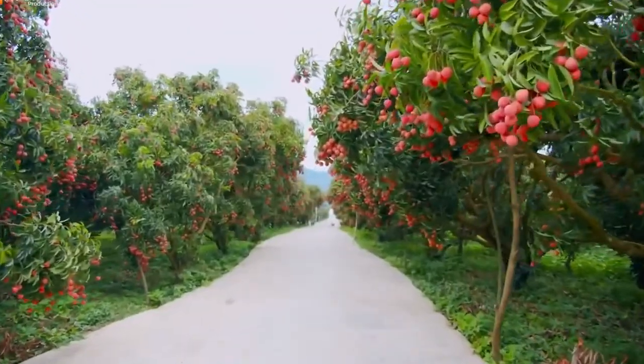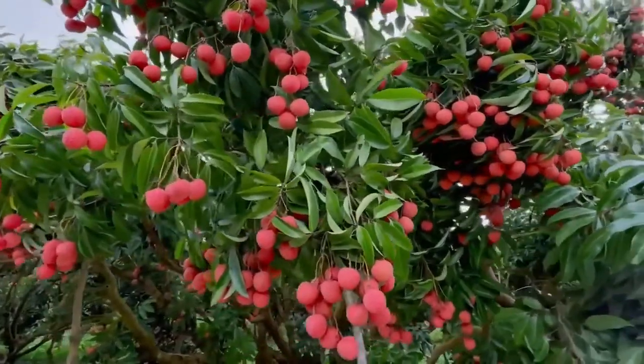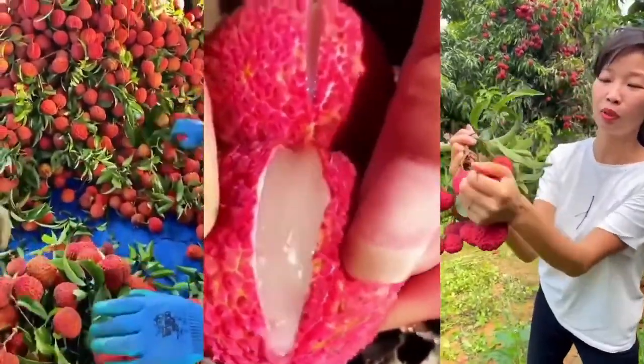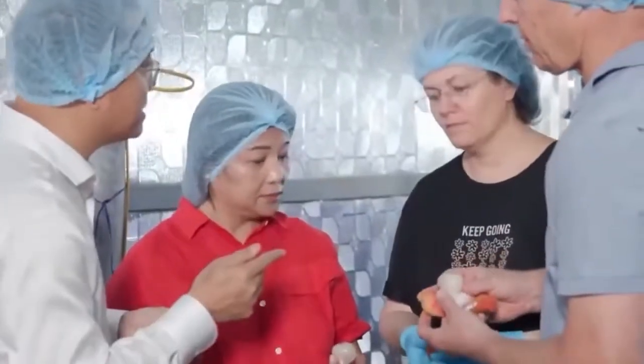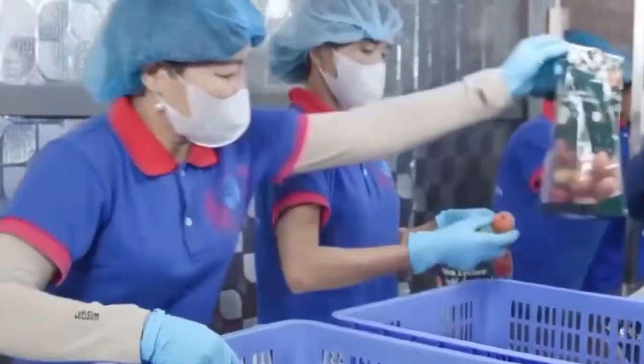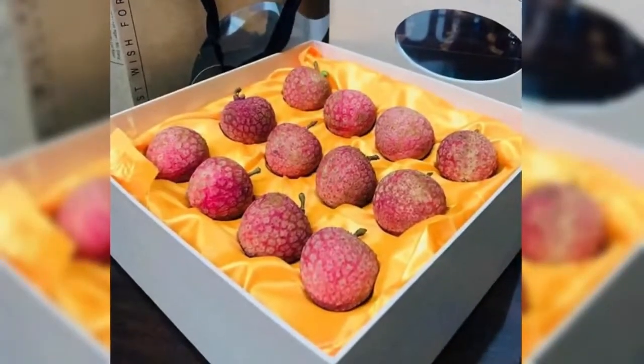Today, we will explore a tropical fruit that has fascinated people for thousands of years. Lychee, also known as lychee. Not only is it a delicious dish, lychees also contain a rich history and rich cultural values of many Asian countries. Join us to learn about this symbol of nobility and richness.